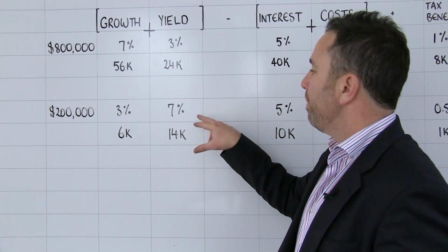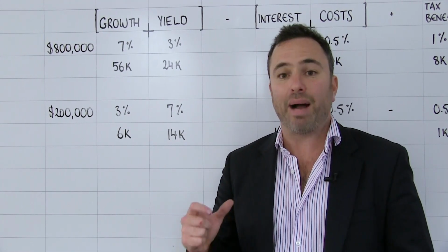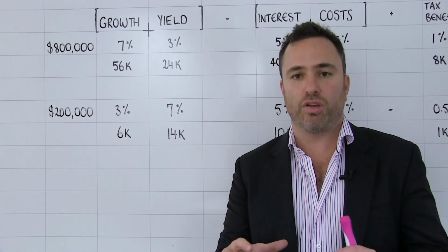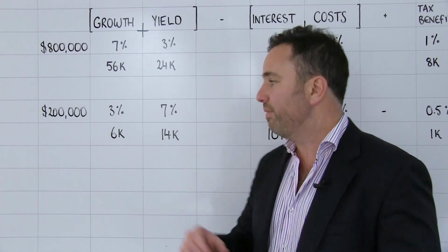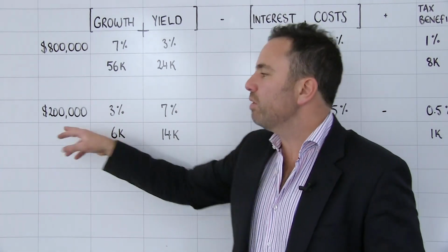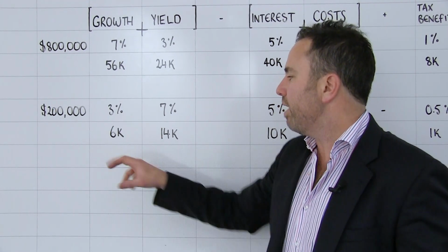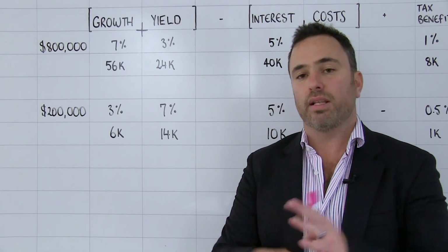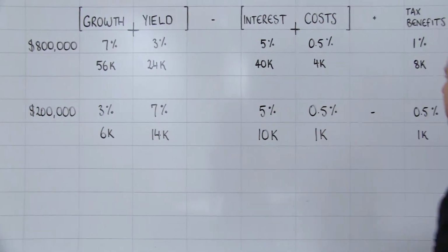But what we're talking about is some of these properties, and this isn't an easy yield to get a hold of, I can tell you, but it is possible in certain areas to get rental returns up to around about 7%. So here, you'll see that the two figures are the same, but because I'm only purchasing a property worth 200 grand, in real numbers I've got 6 grand and I've got 14 grand. So that's $20,000 is my net wealth increase across to the expenses.